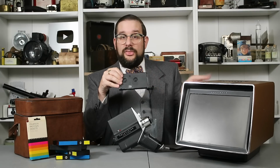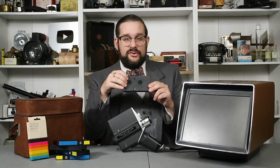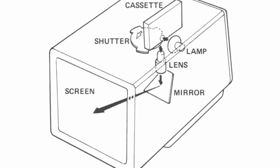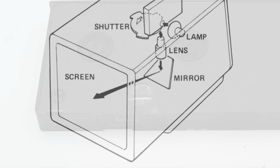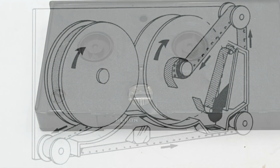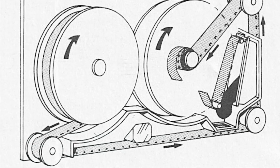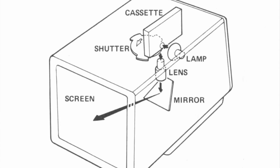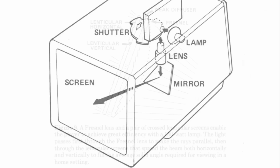Now, the light path through this projector is actually quite interesting. As you can see, the cassette goes in vertically, while the light from the projector lamp goes through sideways through this little prism in the bottom, which bends the light 90 degrees to pass through the film. The image then passes through the rotating shutter for the projector and then through a lens assembly.